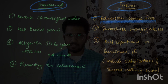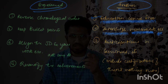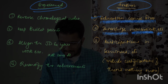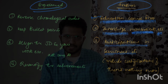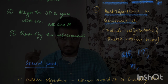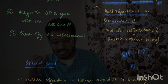Now, during your BCom or any graduation, if you have done any internship programs or mini projects, do mention them. Few colleges give projects to students, like doing financial statement analysis of a company, or preparing the financials and likewise. Do mention that. Next, participation in seminars. For example, ICMAI holds many seminars. If you have attended any, maybe on GST, income tax, or AI, do mention them. If they have given any certificate, mention it. Sometimes they ask you to volunteer as well. If you have volunteered there, mention that again.